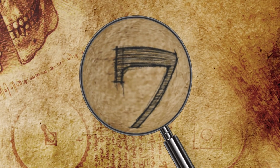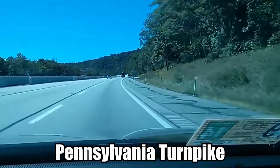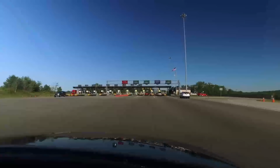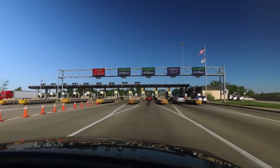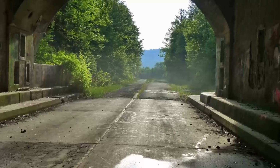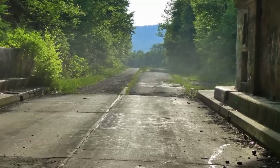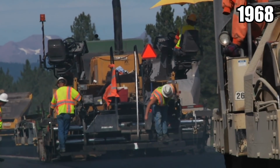Number 7. The Pennsylvania Turnpike. The Pennsylvania Turnpike near Breezewood looks like what might happen when all the people just suddenly vanished. It's true that millions of people every year travel across the turnpike through Bedford and Fulton counties, but just a few hundred yards away is one that's abandoned and creepy. It was first created when the highway was rerouted in 1968.